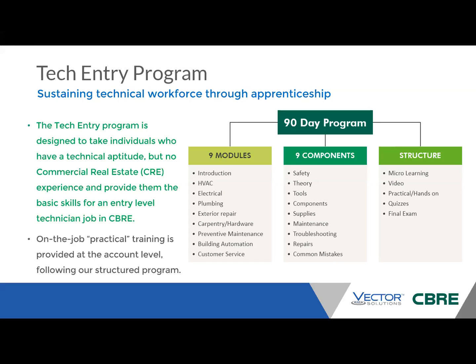And we leverage what's called micro-learning for this program, and we kept all of our hands-on videos short, 20 minutes or less, and we featured CBRE technicians in each of the videos. So it was relatable, it was to the point, it was very focused on the skills that they needed to learn. So they were spending more time out in the field than they were at the computer, reading their lessons, watching their videos, completing Red Vector safety courses, and their final exams.